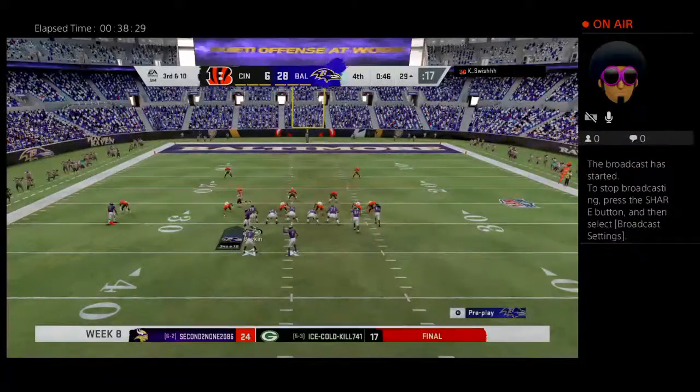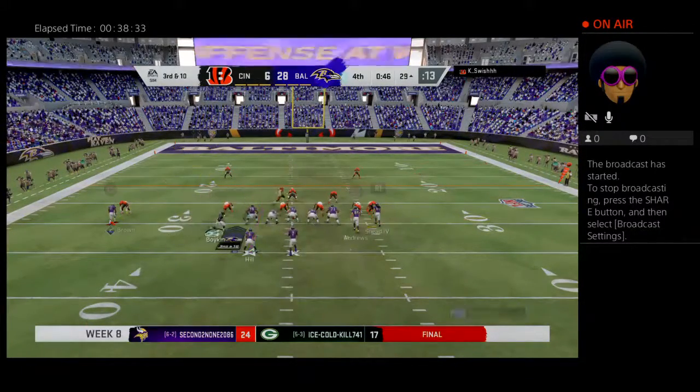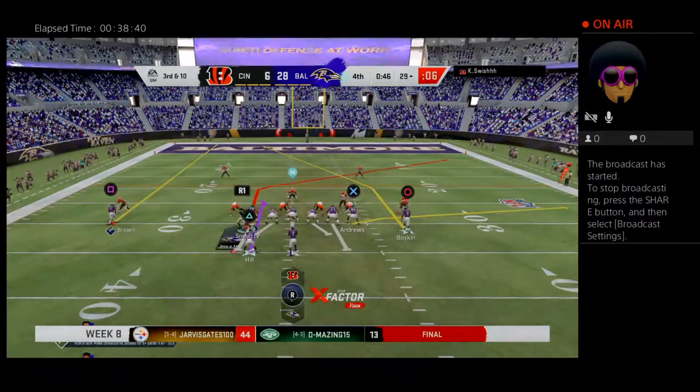Let's go. It's our time. It's our time, guys. Go. Mark 57. Focus, defense, focus.